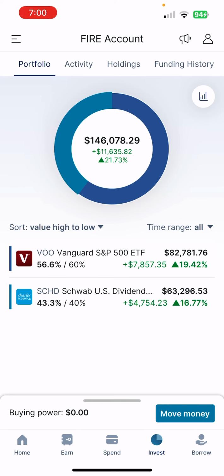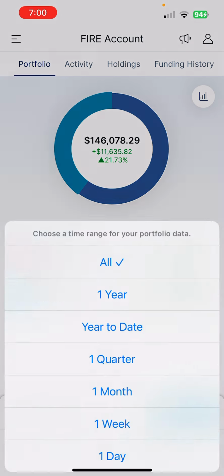So yes, you are looking at the right portfolio. That balance number is correct. It's $146,078.29. The reason why I was highlighting that is because that's over a $15,000 increase from last week, but I'll show you how that all happened.